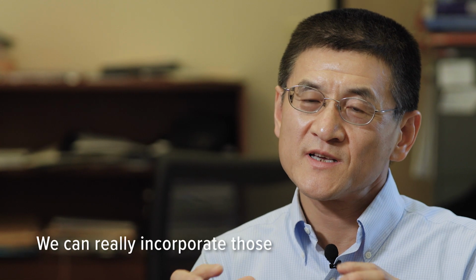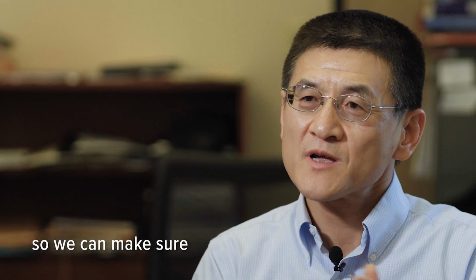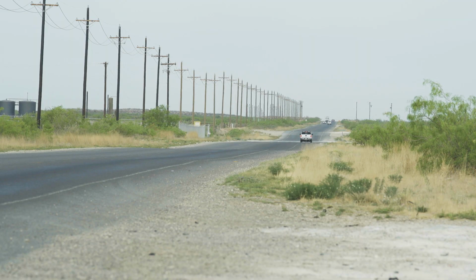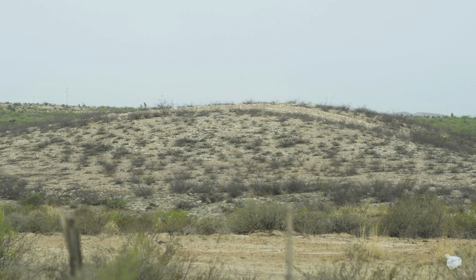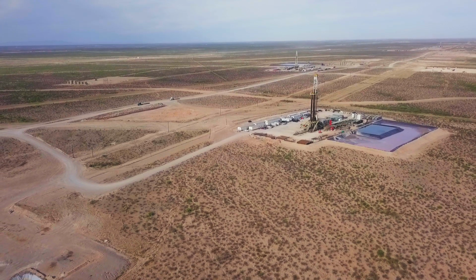We can really incorporate those technology into the energy industry so that we can make sure that nothing can go wrong. So are injection wells in West Texas leaking? Well, Dr. Lu has a pretty good indication that at least one was leaking for years, and this technology could be used to detect more.